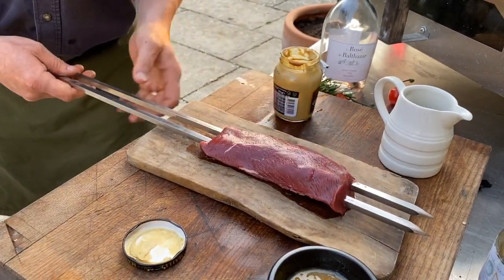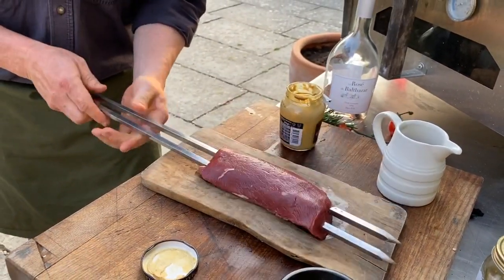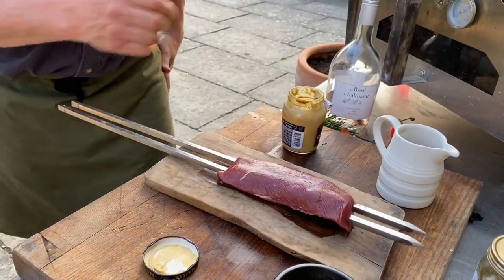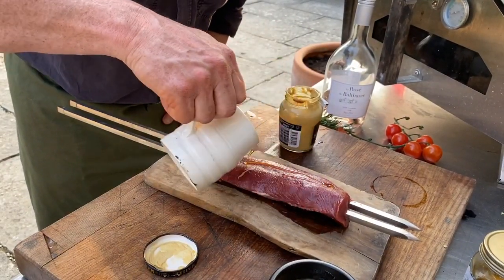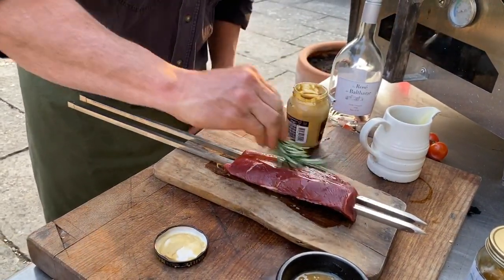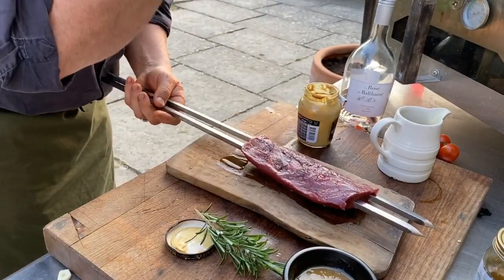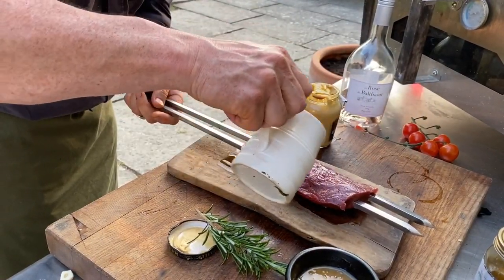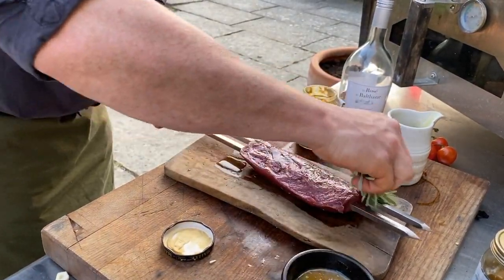Lovely. There, and that means I can be turning my fillet like that, and the heat will be transmitting throughout. I'm not going to put the glaze on just yet. I'm going to put a little bit of beautiful olive oil, keep it simple, use my rosemary to brush it on. So, same on the other side. Lovely.